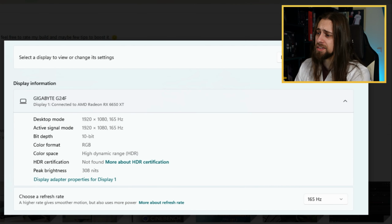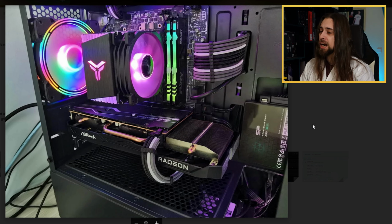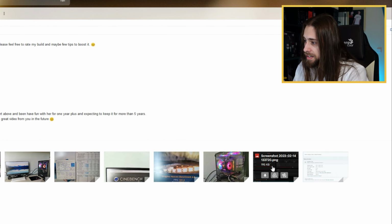As for your monitor, 10 bits, HDR, 1080p, 165 Hz. Okay. The peak brightness, Jesus, is not that much, but seems fine to me. There are not really many tips that I can give you. Let me just see the fans on the top. Yes, they are exhaust, and I do believe that you have 3 fans in the front. I can see, but yeah, it seems fine.